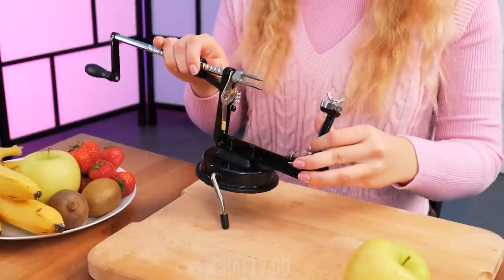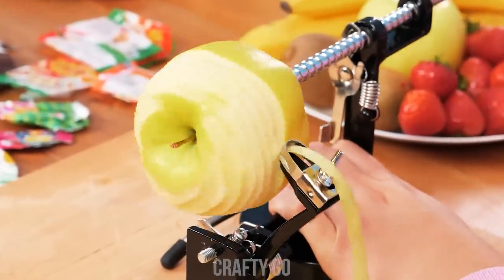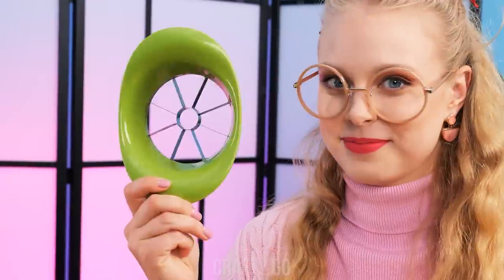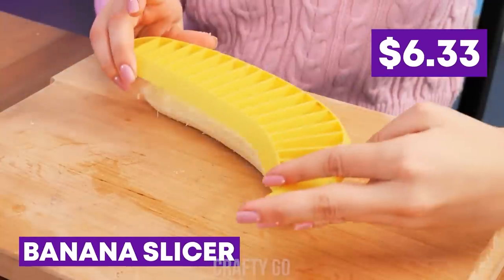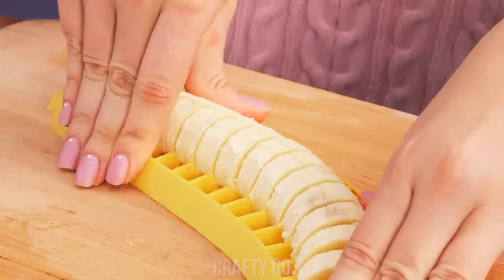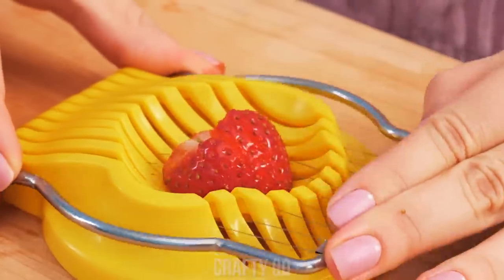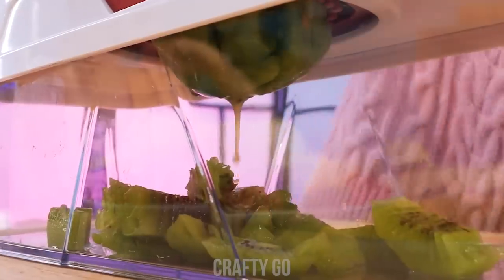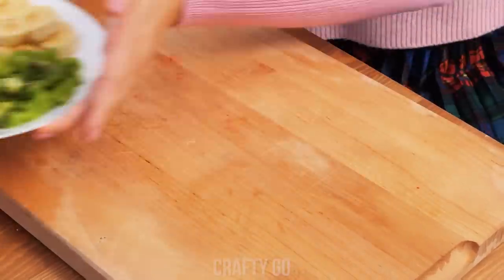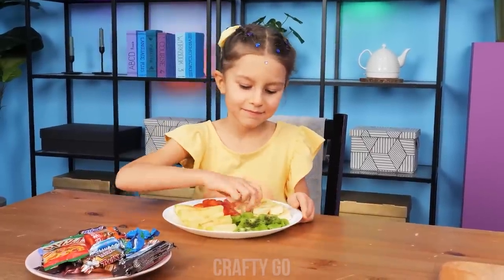I know! Let's use some gadgets! Here's an apple peeler! And an apple slicer! This one's for bananas! And we can use this for strawberries! Now this gadget is for kiwis! Chop chop! Awesome! Delicious!